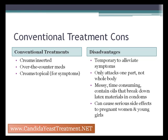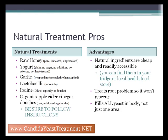They also are messy and time-consuming, and they often contain oils that break down the latex material in your birth control options such as condoms. They can also cause serious side effects to pregnant women and young girls, which isn't great because pregnant women suffer a lot from yeast infections.